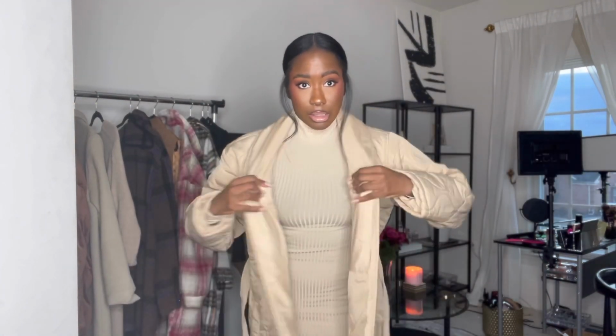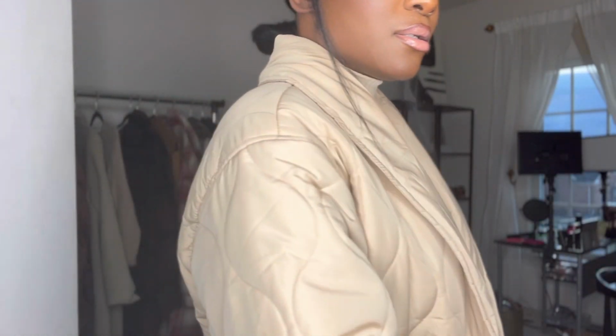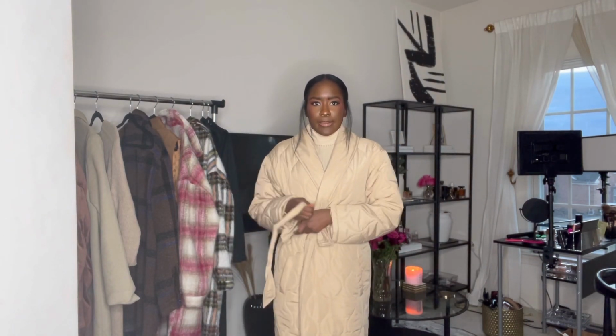And it is a quilted coat. I got this during their sale, I believe it was 50% off. The detailing on it, it is quilted, and it's so cute to me. It's warm, but it's not super heavy where it's like, oh my gosh, it's so hot. But definitely love this coat.